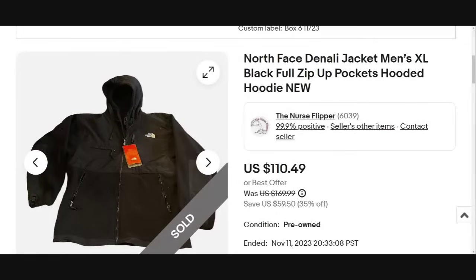This one, now this is one that I think I short sold myself. This is a North Face Denali jacket. I paid up. I paid $50 at the thrift store down in Miami, but I knew it would sell fast. It was new with the tags. After fees, I only made about $35, so not a ton of profit, but it sold really fast. And $35 profit is decent, especially for a sale that happened in under a week.